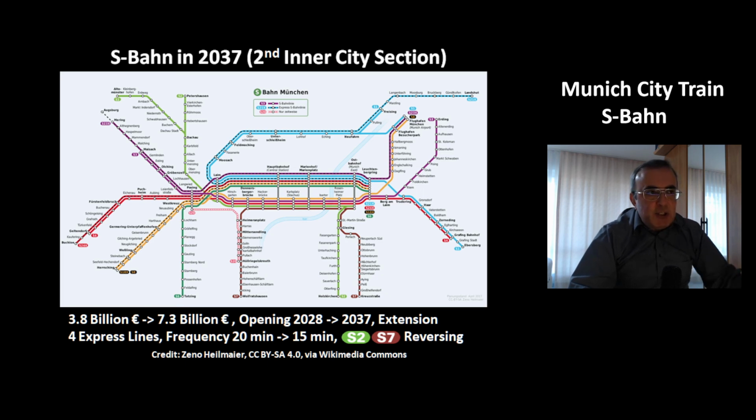This new section will allow extension to further places, small towns, like for example here Landshut, that are not connected yet to the S-Bahn system. It will have 4 new express lines. These are the dotted lines in this picture. And you have the option of improving the frequency from 20 minutes to 15 minutes.